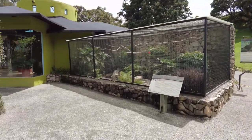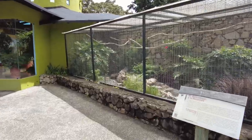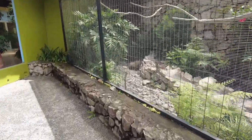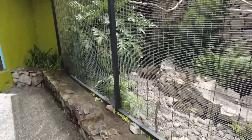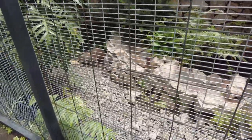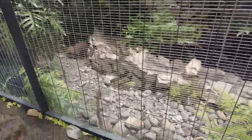And so, yeah, we have some animals here. I did not think we were going to see animals. I'm pretty psyched. Wow. Check out Birdie. Looks like a chicken, actually.